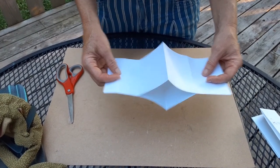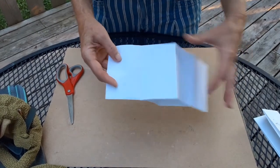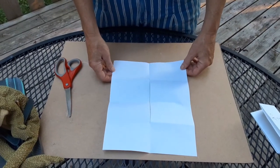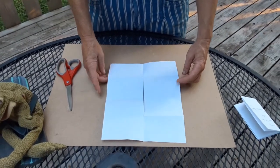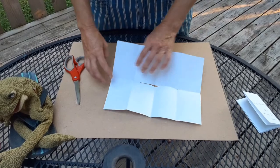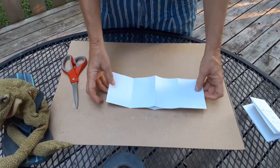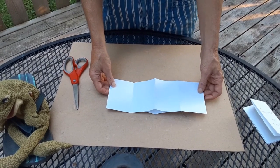Are you ready? Unfold your paper. Okay, got it unfolded. Take a deep breath. And then refold it in half, hot dog style. I'm gonna turn it over. Doesn't really matter. I'm just doing this for the video.